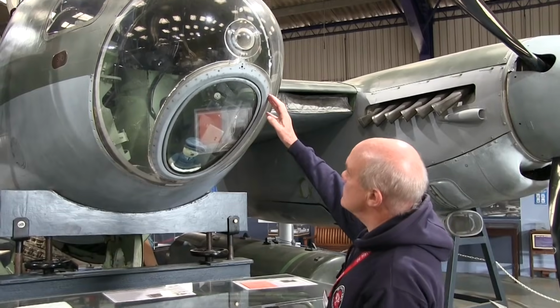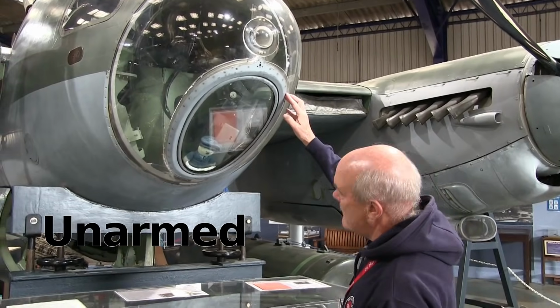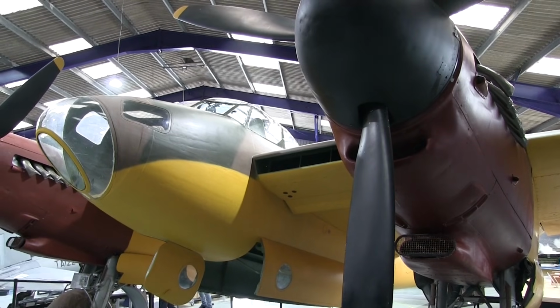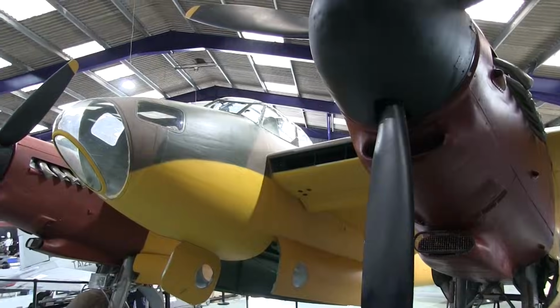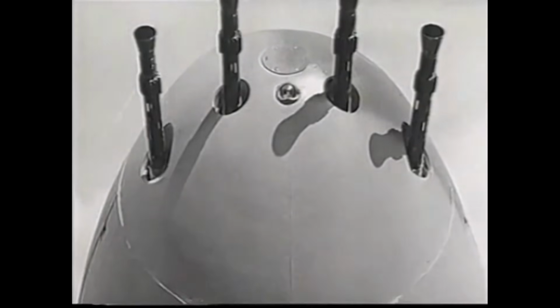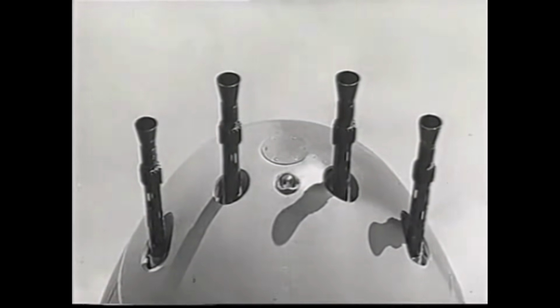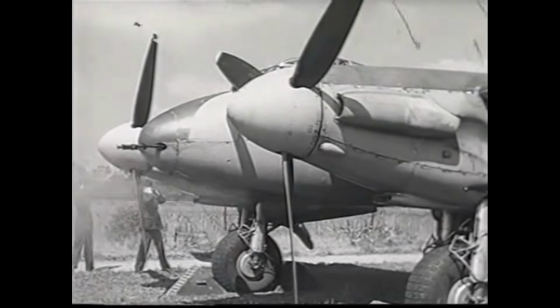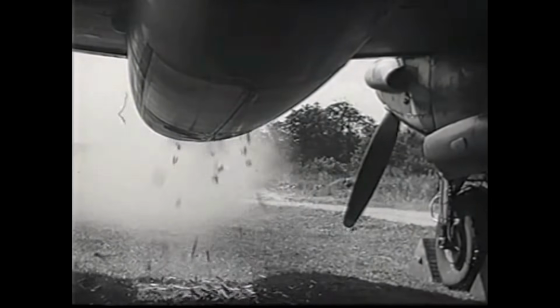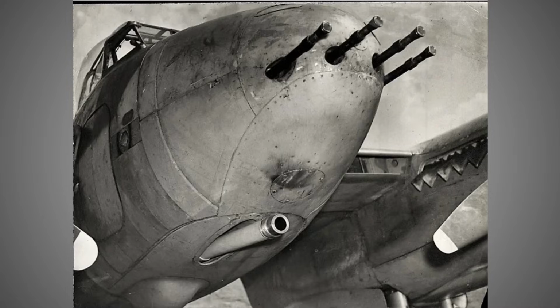All Mosquitoes were unarmed bombers without any defensive armament. The original design was for an unarmed bomber, its defence being speed. But it was soon realised that an armed Mosquito would make a useful fighter. It never carried any defensive armament though. There were versions that carried 4 machine guns and 4 20mm cannon, and even in one case a 57mm anti-tank gun.